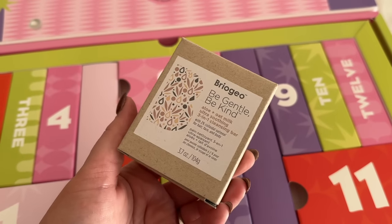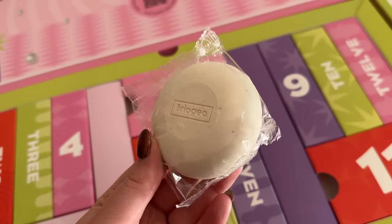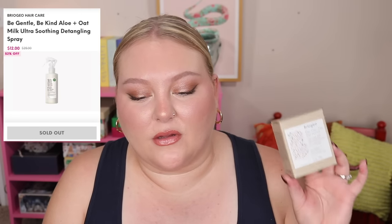All right, this is pretty big. Briogeo. This is the Be Gentle, Be Kind Aloe and Oat Milk Ultra Soothing 3-in-1 Cleansing Bar. All right, definitely a different type of item in here. I'm not seeing the cleansing bar on here, but the Be Gentle, Be Kind Aloe and Oat Milk Ultra Soothing Detangling Spray is currently sold out, but they were selling it for $12 from the $25 price of it. And I've definitely seen some of the Briogeo stuff on there, but this is interesting. Cleansing bar here. It's for hair, face, body. You can kind of use it wherever.